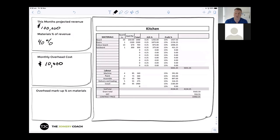It actually comes down to a simple mathematical formula. We know that you've got $10,000 in overheads, and we know that 40% of your revenue is going to go towards materials, right? So that's $40,000. Now we just simply have to look at this and say, what do we need to do with $40,000 to get the $10,000 in overhead costs we know we need to cover? We just simply divide your overhead into what you're going to pay for material. And in this case, we come up with 25%.